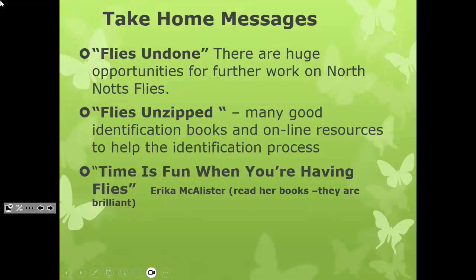So the take-home messages: lots of opportunity in Notts to make useful and exciting records. There's still a lot to be done, and it is a brilliant county with a brilliant broad range of habitats, as you've seen. It's never been better for identifying flies. There's more information, more books, more keys, more online resources than ever before. But most of all, flies are just fascinating, and flies are for life.